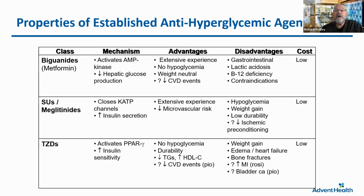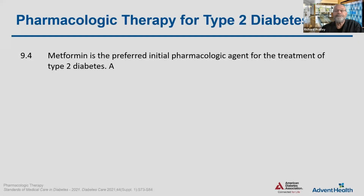We've had a class of medicines called the TZDs, which are insulin sensitizers. So they work in an entirely different way than those first two classes of medications. They have as advantages, they don't cause hypoglycemia, and they seem to be very durable. They also have some other benefits, such as decreasing risk for cardiovascular disease, but they're associated with things like weight gain, a risk for heart failure, some increased risk for bone fractures. So with all of the medications, there are advantages, but there are also disadvantages. So when we're weighing treatment options, we always try to balance risk versus benefit.